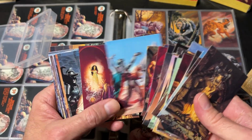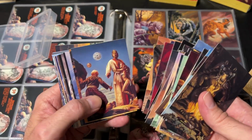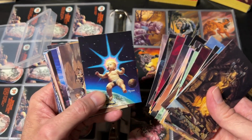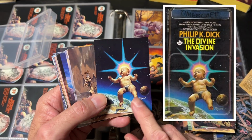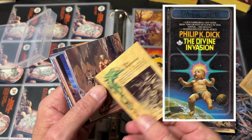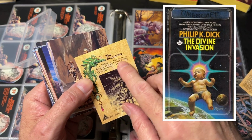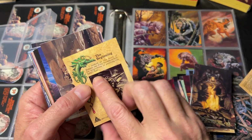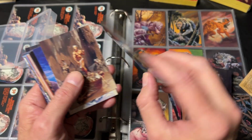But Rowena's art is great. I don't hear their name mentioned very much, but when I look at these images, I am just reminded. That was used for a Philip K. Dick, I believe, Radio Free Albemuth, for the book club edition. Some baby floating in space, one of his kind of religious science fiction novels.